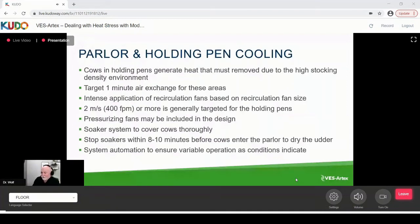We generally have a more intense application of how close fans are together and how far apart, both laterally and lengthwise. And again, we're back up here looking at that 2 meter per second. And in some applications, we'll use fans to pressure and push air into this building to actually increase its ability to bring fresh air in and move over those cows. And again, including that soaker system, make sure they're covered well.